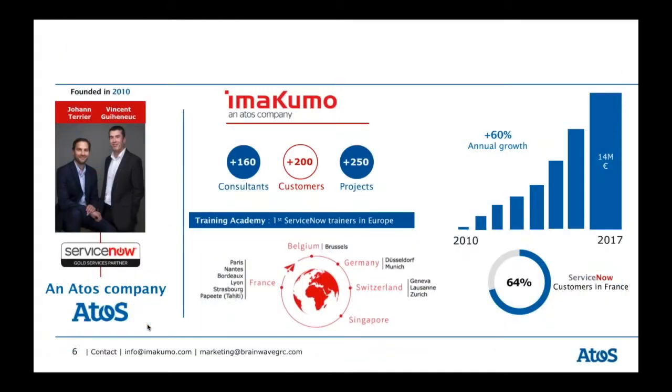Hello everyone, my name is Thomas Paoli. I'm a pre-sales at Imakumo. Imakumo, as its name doesn't suggest, is a French company founded in 2010 by Johan Terrier and Vincent Guionac. This company joined Atos last October. Long story short, both of our founders' wives are Asian, and they decided to make a word play with Imakumo, Ima meaning now and Kumo meaning cloud. So cloud now, basically, in English, which is the vision of the company, being a pure player with ServiceNow since its beginning.